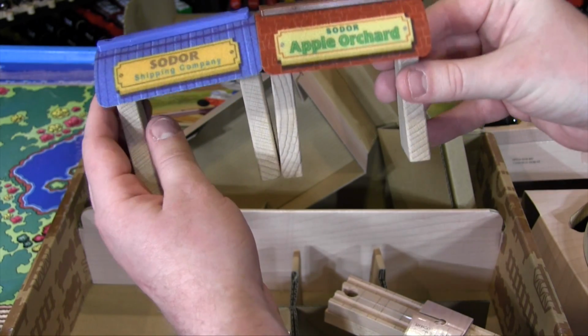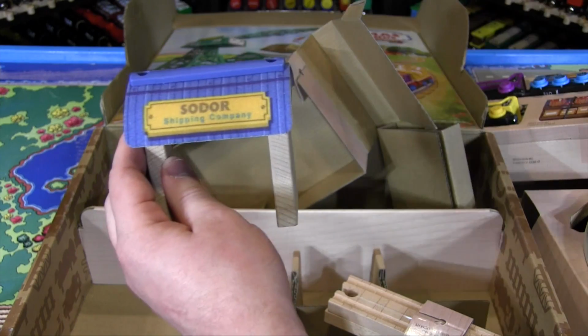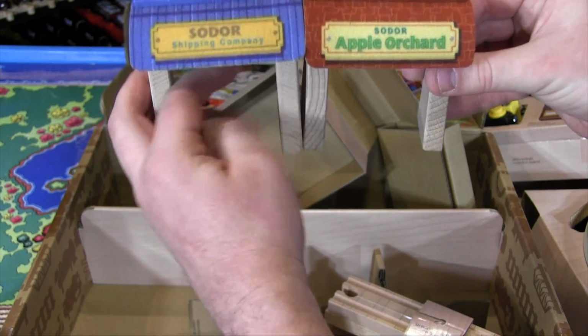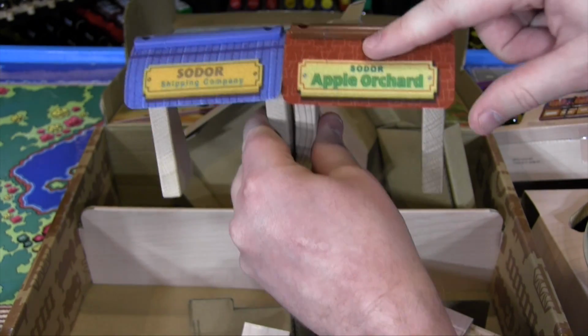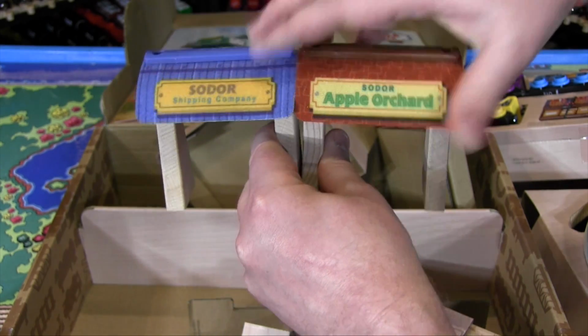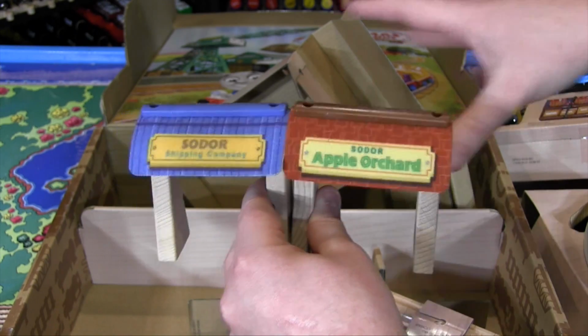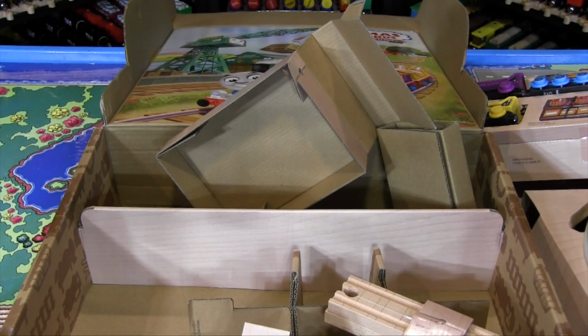So these are the little buildings that I think are supposed to go in those circle areas for their respective locations on Sodor. So we have the apple orchard one, and we also have the Sodor shipping company. Really impressive that this whole set fits in this box. Let me do a little bit of cleaning up and we'll start to put it together.